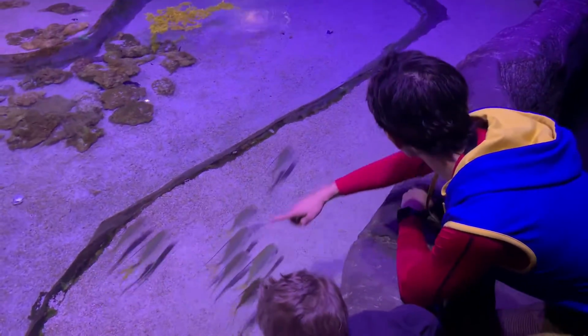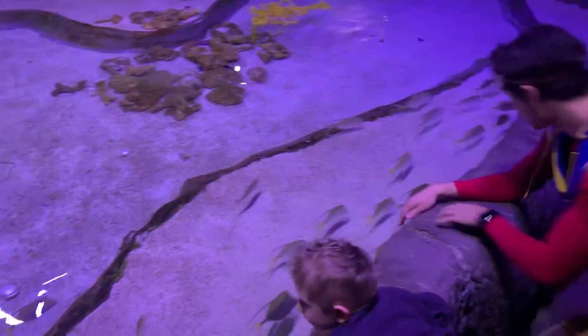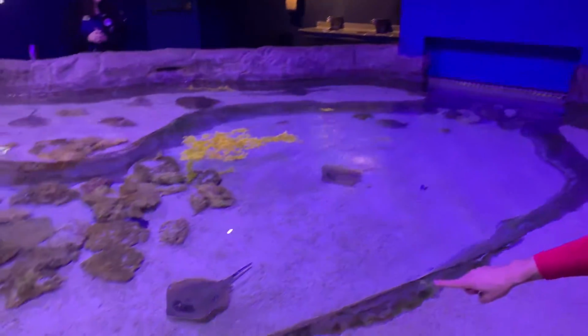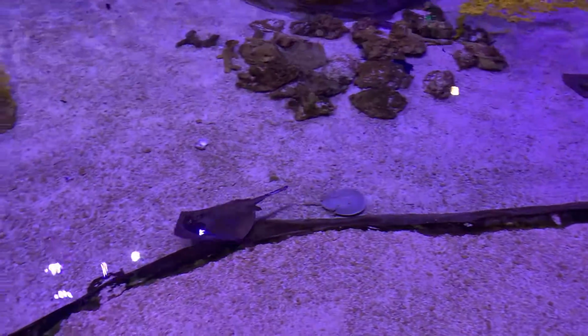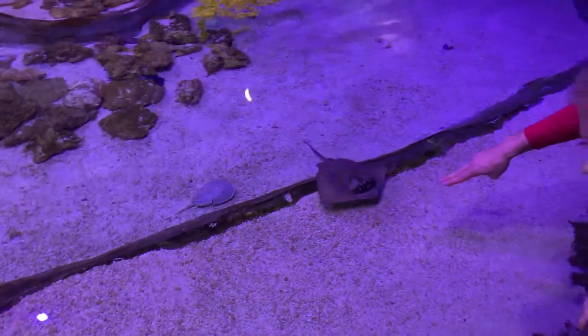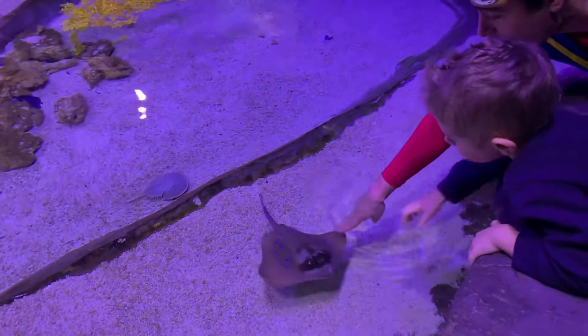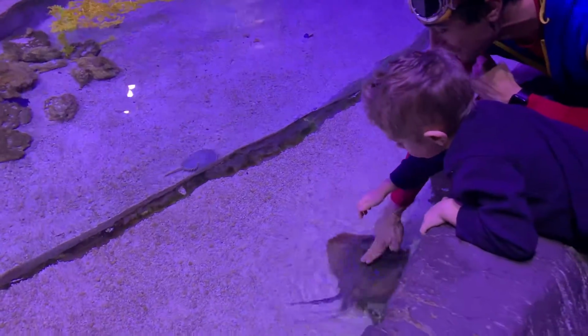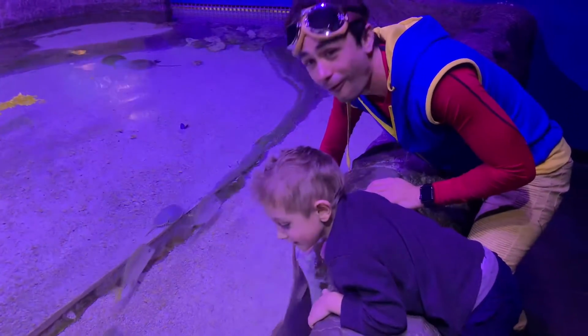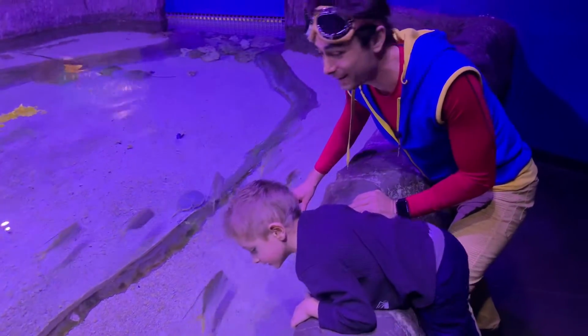Let's see, there might be some coming over. Come over here, Miles. Oh, look, here they come. Wow. Look, here comes a stingray. I'm gonna touch him. Ooh, hi, stingray. Ooh, they're rough and slippery.